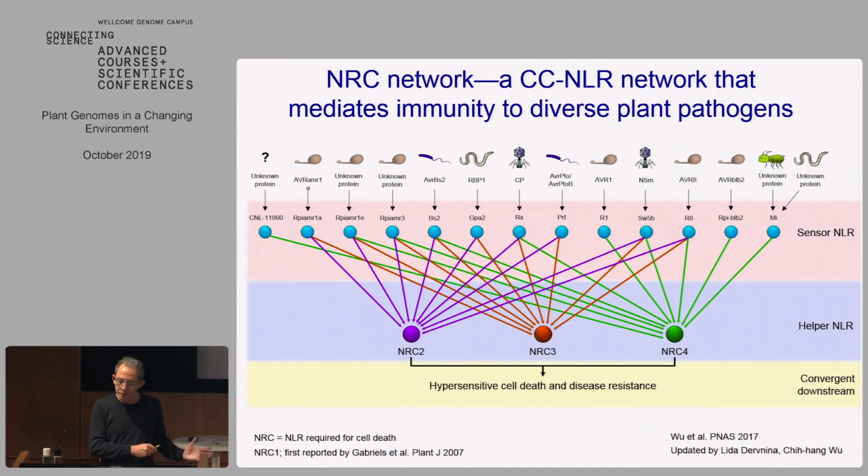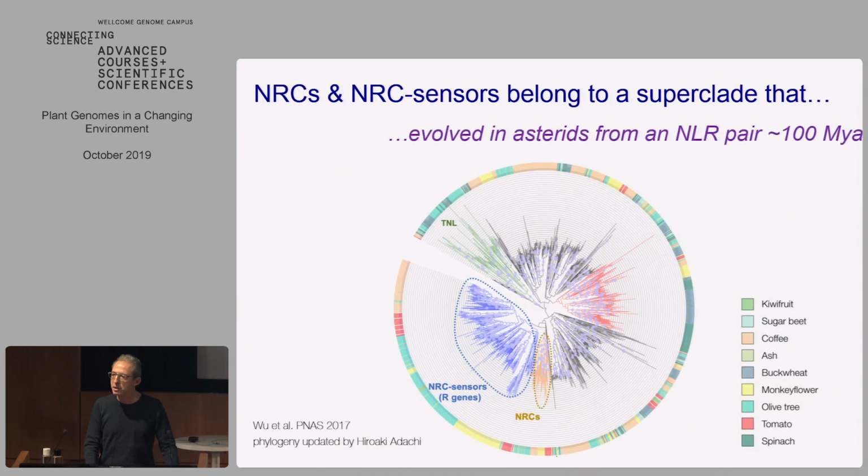But this turned out to be a really classic NLR network. But perhaps more interestingly than a network is the evolution of this network. And when we map the position of these NLRs and this network on a big phylogenetic tree of NLRs, covering a lot of diversity of plants, what we notice is that the NRCs, the downstream component, and all of their sensors form sister clades.